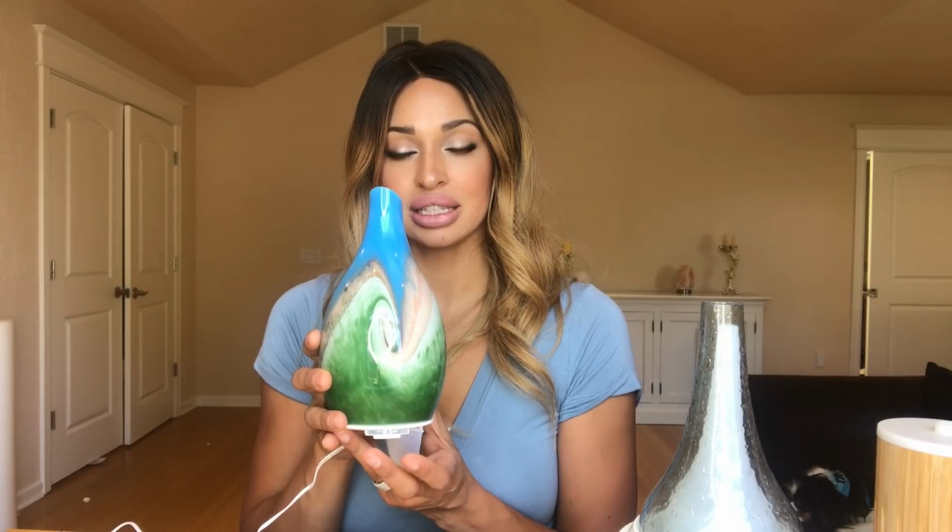Controls: one for lights, one for freezing lights, one for rotating, one for turning it off. And then the other one is for the mist: 30 seconds on, 30 seconds off, or continual mist to have it keep running. Beautiful. Everybody that sees these diffusers is just like, I love them.